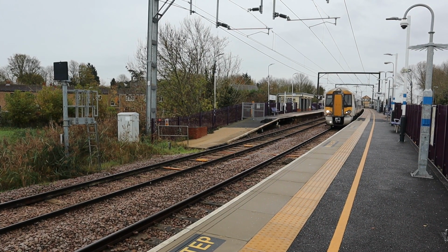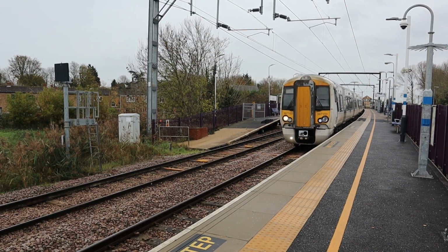And with that, it's time to head back to the station so that I don't miss my next train, because they're one every hour. We are hopping aboard 387103.